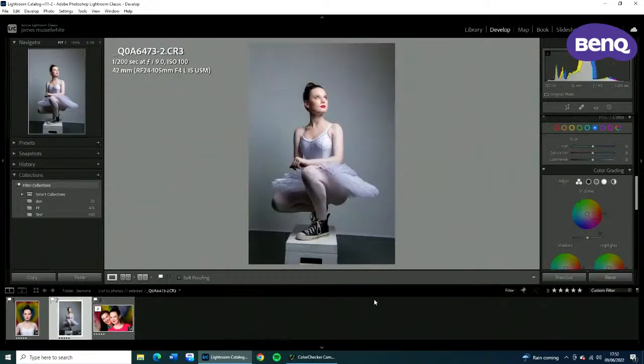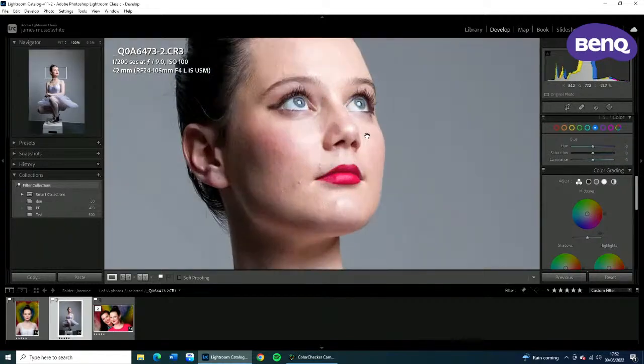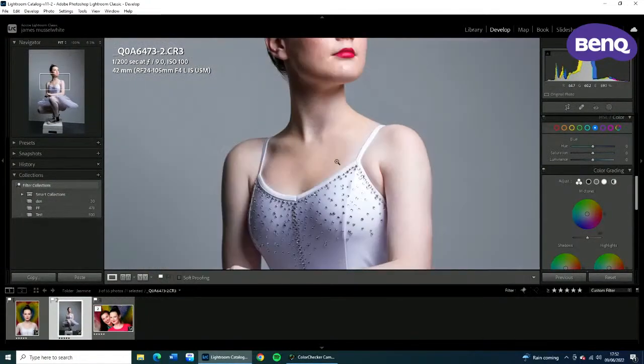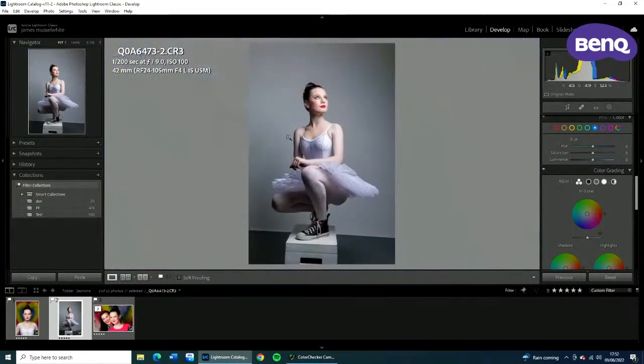We'll go into image number two now. This one here, I'm going to crop later on in Photoshop. And we're going to have a look at the tones in here just by going over the top. We can see that it's pinned sharp. Anywhere that we click on it, we can go in nice and close. But I'm looking at that face first. That's pretty good.